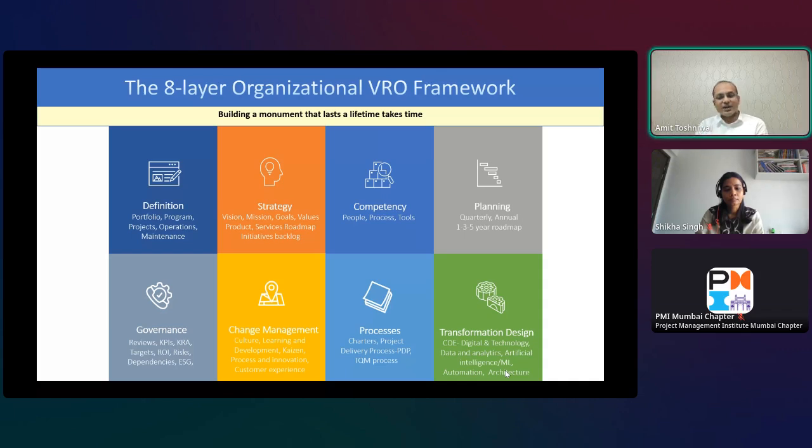You can build a digital and technology center of excellence that can contain the technology stack, Microsoft, SAP, Oracle, whatever technology stack. You can build a data and analytics COE. You can build an AI/ML COE. You can build an automation COE. You can build an architecture COE. You can build an infrastructure COE. You can build as many COEs as you believe will contribute value to your strategic vision and your portfolio, aligned with your annual planning, your 135 program.